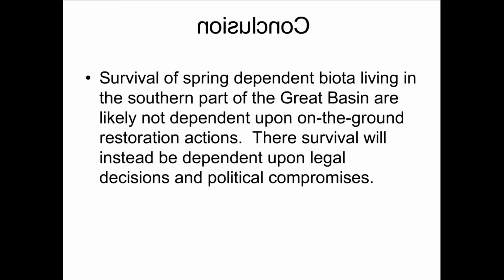Brett, you showed springs near Vegas. How about through the northern part of the Great Basin? Are there fish populations there that have been disconnected? I know the spring use doesn't have as much pressure on it, but there's springs.